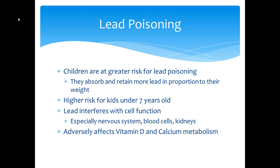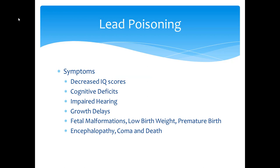When they have lead poisoning, it interferes with all of their cellular functions, especially in the nervous system. Their blood cells are not functioning correctly. Their cells in their kidneys are not functioning. So there's a lot of issues with lead poisoning. A lot of neural stuff might be decreased IQ scores, cognitive deficits. It affects their hearing. There might be growth delays. The fetus might actually have some deformations, be born with a low birth weight, or even an early birth, can actually cause encephalopathy, and then lead to coma and death. So it's a pretty serious condition.